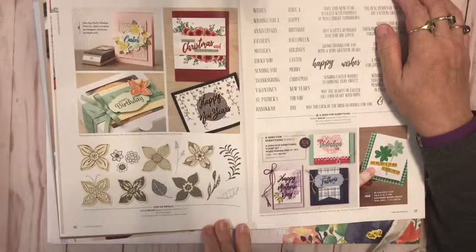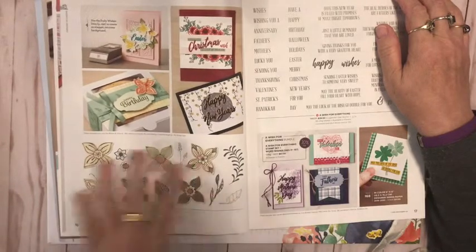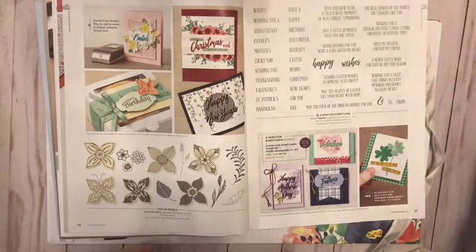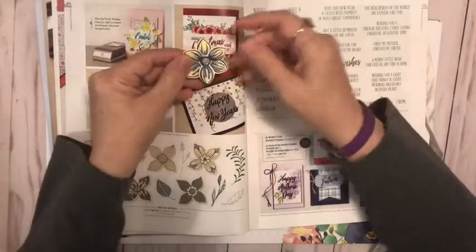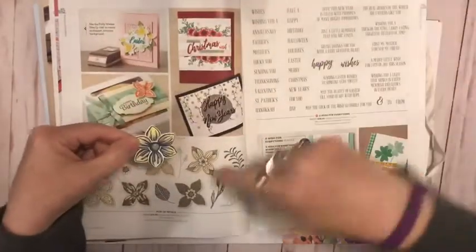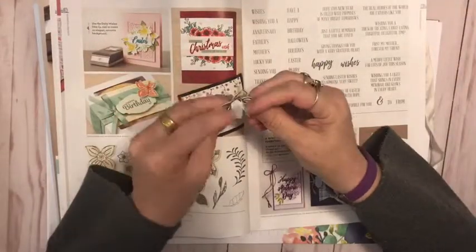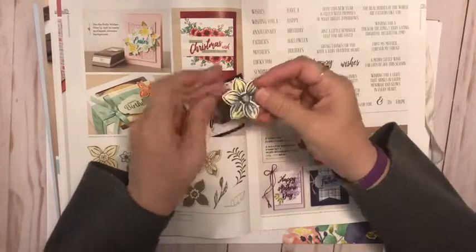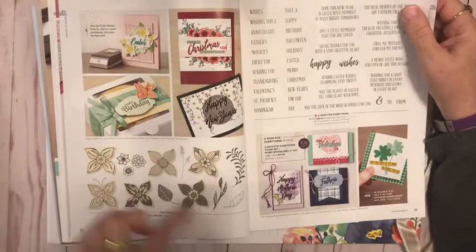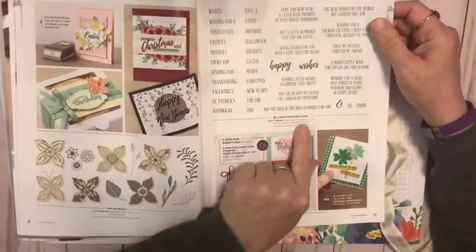Okay, then we have the Pop of Petals. It has a coordinating punch that you can put two of them. Now, this is not that punch. This is this punch. You'll see it shortly. But you can punch two and put them together like that and make a whole flower. So when you see this, just think, oh, well, there could be 8 leaves.